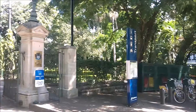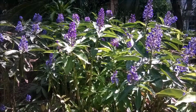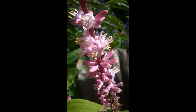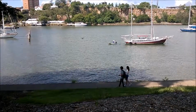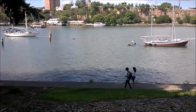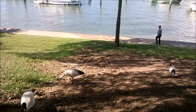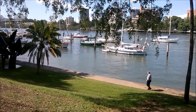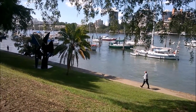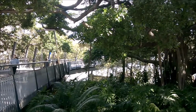I decided to have a nice relaxing day and headed to the botanical gardens where, to my surprise, a lot of the subtropical plants were flowering, and I had to take photos. Who doesn't love flowers? And berries! I did, however, somehow manage to resist the urge to smack the drone remote out of this guy's hands. Please enjoy the rather more soothing sounds of Brisbane bird life. Pretty!